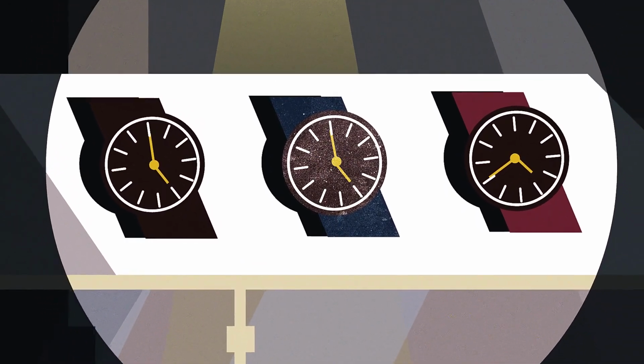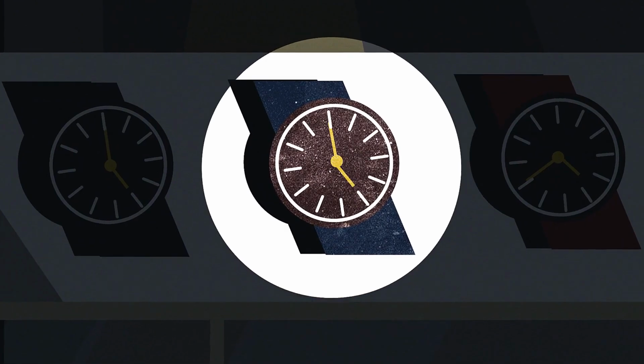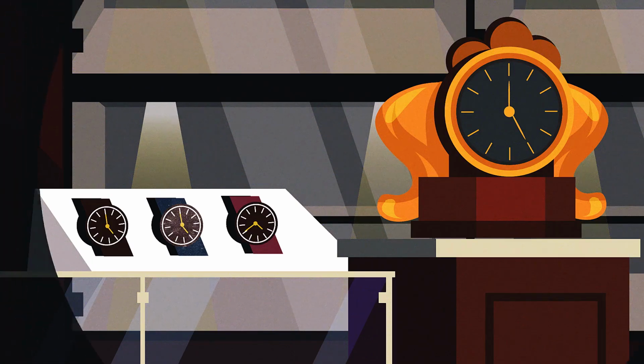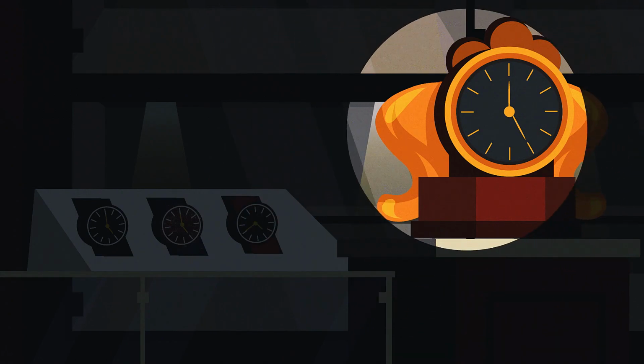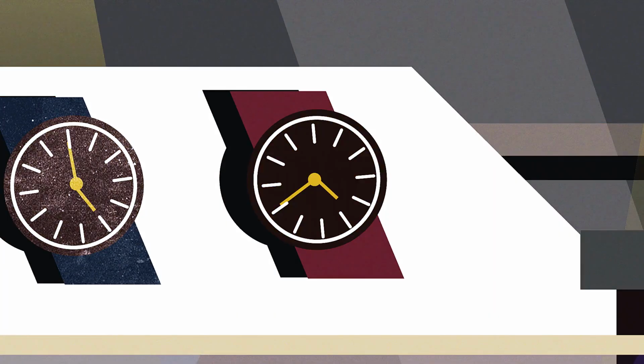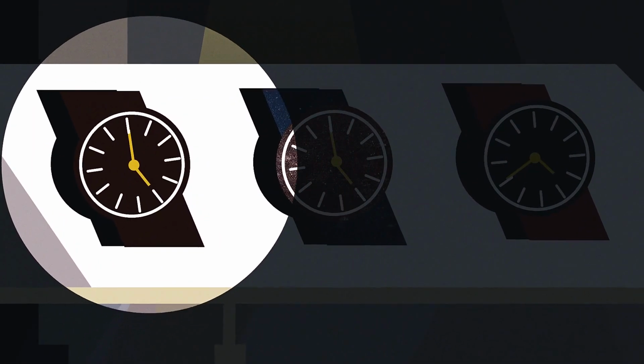Do you see the tiny scratches the second watch has? That must be a returned product, so it's a pass. And the third watch here shows the time wrong. The store clock on the wall says it's 5 p.m., but the watch says it's 4:40 p.m., so it is running behind. Better not risk spending all that money on a malfunctioning watch. So, he should buy the first one.